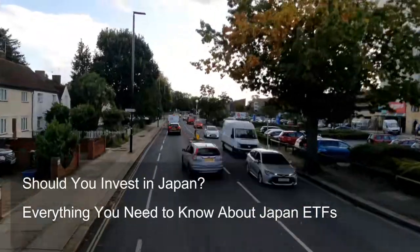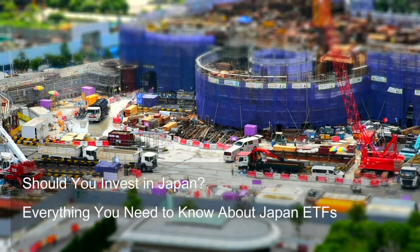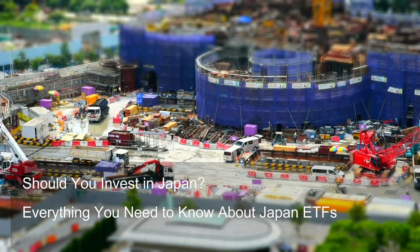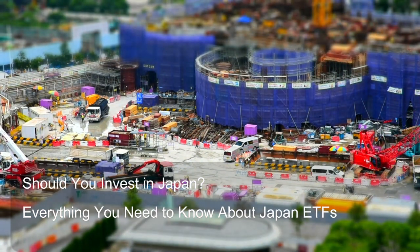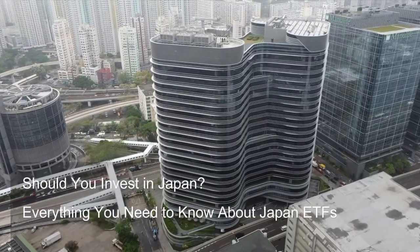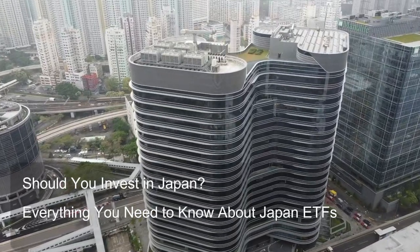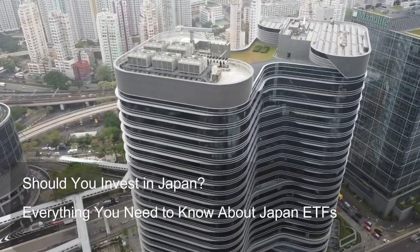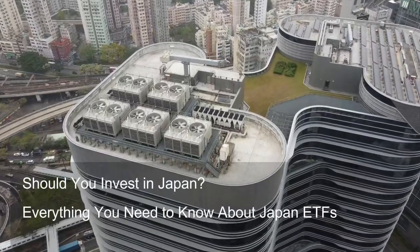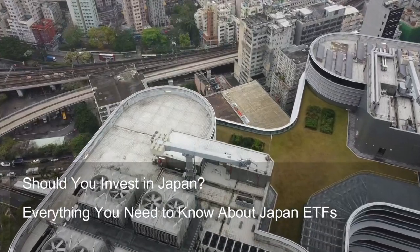Are thematic Japan ETFs right for you? Thematic Japan ETFs can be a good addition to a diversified portfolio if you want targeted exposure to specific growth trends within the Japanese market. However, carefully consider your risk tolerance and investment goals. These ETFs are suitable for investors comfortable with potentially higher volatility in exchange for the chance of amplified returns. It's important to remember thematic ETFs are still a relatively new concept, and their long-term performance track record might be shorter. Question 14.